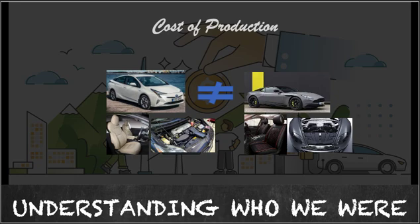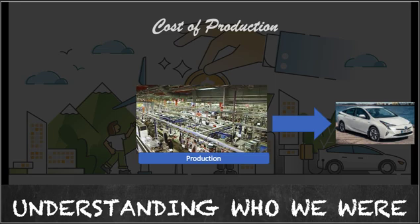So let's kind of break down the cost of production a little bit, and we'll say from the outset, this is an overview of the cost of production. We're going to get into a lot of the particulars about a lot of these things over the next couple of weeks. So if you feel like you're not fully understanding it, that's fine, because you're not supposed to. We're just kind of introducing the topic.